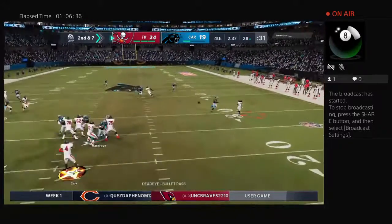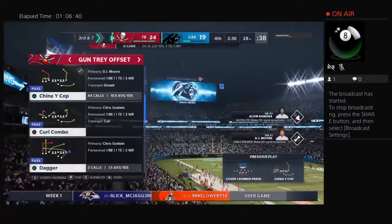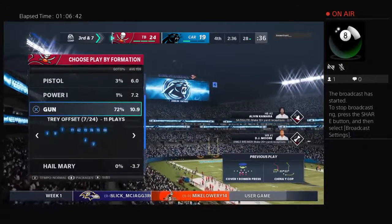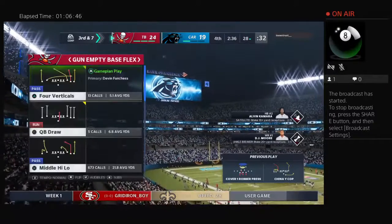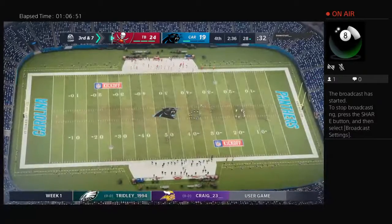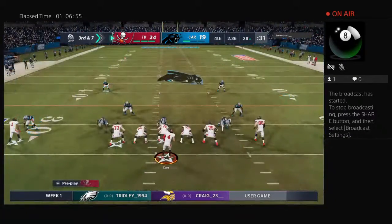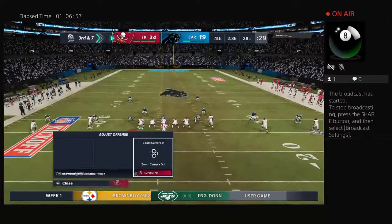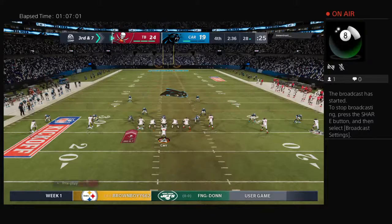Working from the gun, it's Carr. And this is going to be incomplete. It certainly didn't appear that that's where he wanted to go with the ball initially, so he tried to get something out of it by dumping it off to his running back unsuccessfully. One of the bigger plays in the game thus far, and the crowd getting into it as we come up on a big 3rd down.